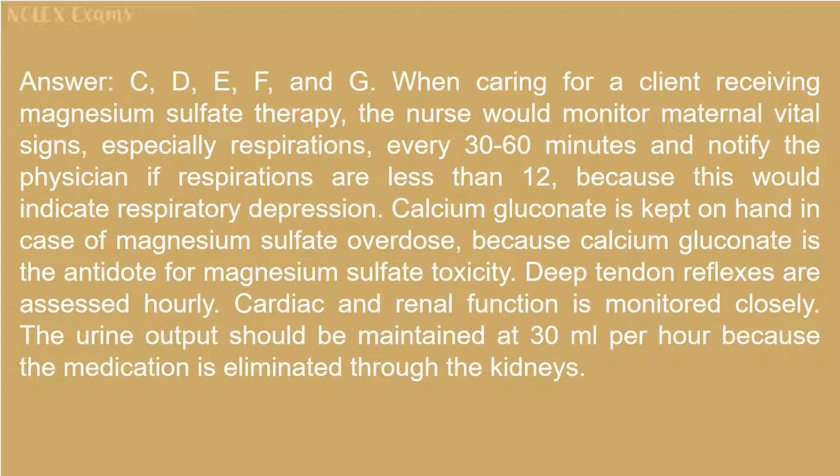When caring for a client receiving magnesium sulfate therapy, the nurse would monitor maternal vital signs, especially respirations, every 30 to 60 minutes and notify the physician if respirations are less than 12, because this would indicate respiratory depression. Calcium gluconate is kept on hand in case of magnesium sulfate overdose, because calcium gluconate is the antidote for magnesium sulfate toxicity. Deep tendon reflexes are assessed hourly. Cardiac and renal function is monitored closely. The urine output should be maintained at 30 milliliters per hour because the medication is eliminated through the kidneys.